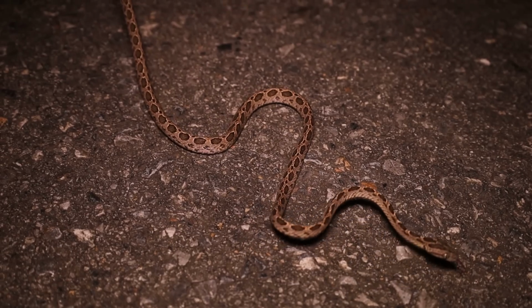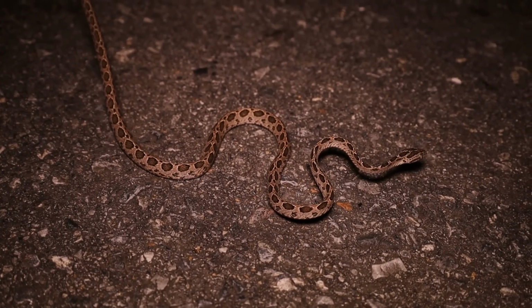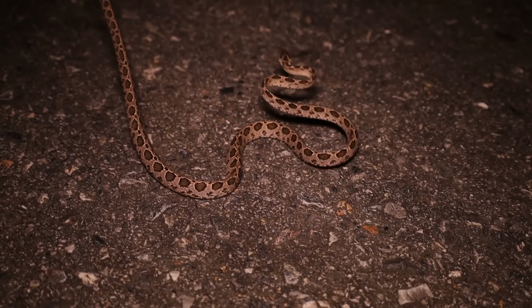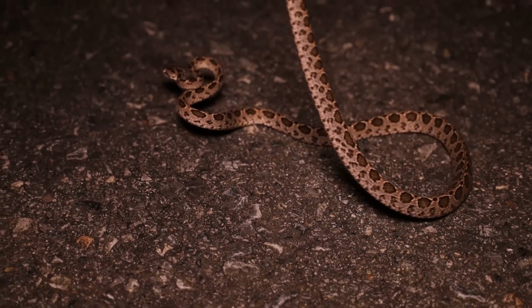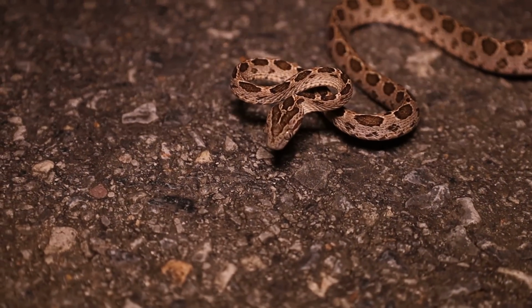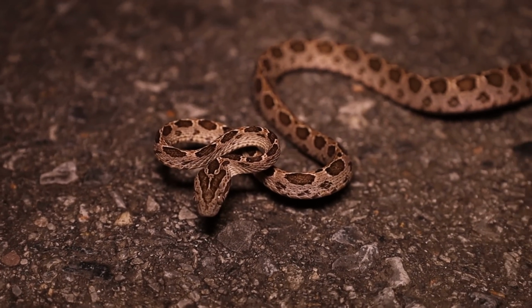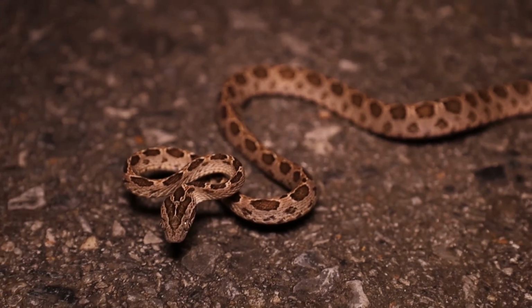The difference being that the spots on these are much larger and there's somehow fewer of them, and they're more in line with each other. Around our house, the spots are really random, whereas here the spots are all sort of like in a row, which is pretty neat, honestly. We get a close-up of his head there. As all Boiga, these are rear-fanged and mildly venomous, but can be considered harmless to humans.